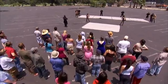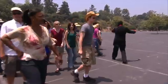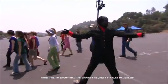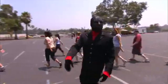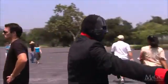For this next illusion, the magician has assembled a group of volunteers to witness the magic. This one will be performed in a completely empty parking lot in broad daylight to eliminate any possibility of trapdoors, secret panels, mirrors, or other stage trickery. He arranges the witnesses in a circle around two large sheets.